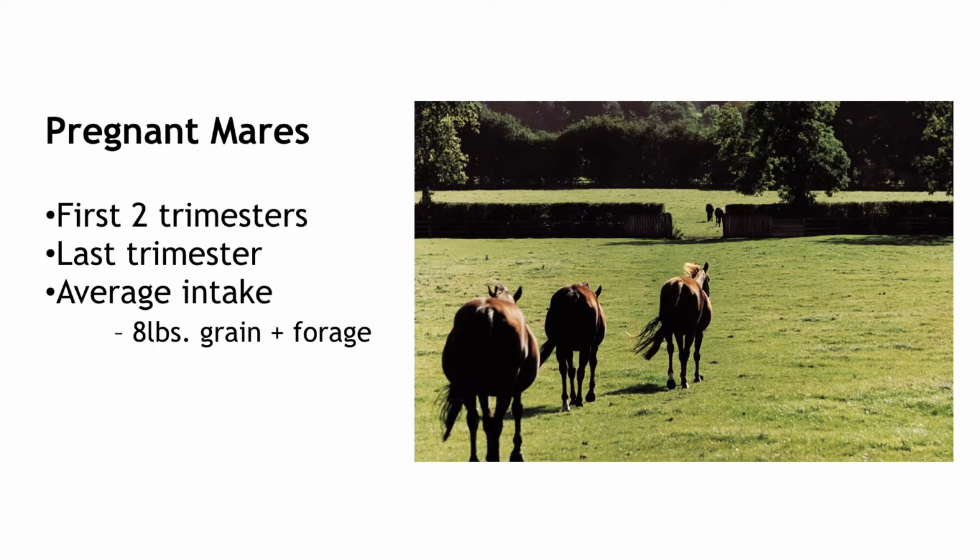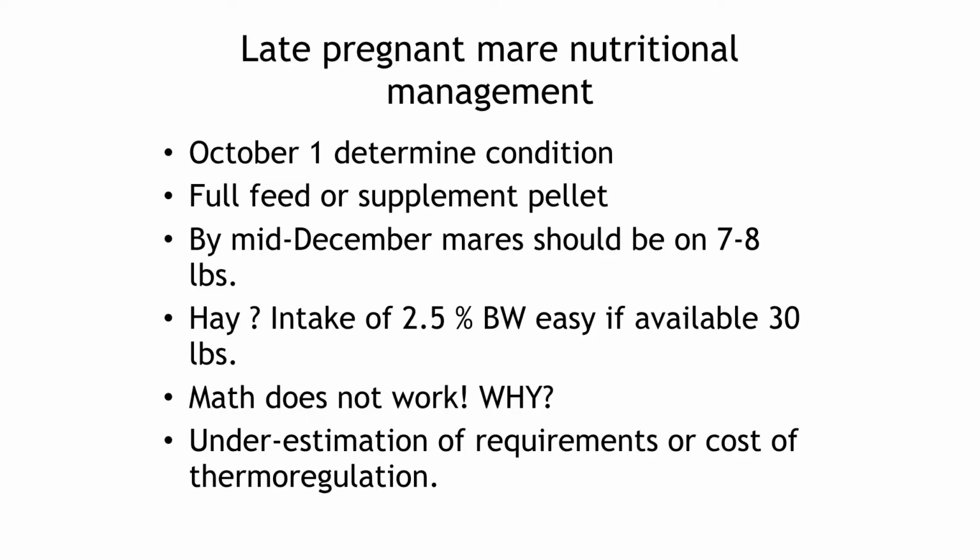So I try to hit the sweet spot on this, and usually we'll have these mares on about 8 pounds of grain during late pregnancy. Now, it can be a little bit time of the year dependent. What I'll typically do is I will assess the condition of these mares October 1st.